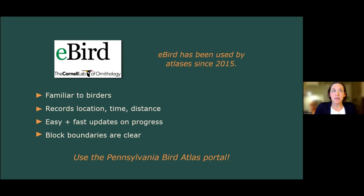And basically in the end, I think of this as a hashtag. So in the end, the data that we on the Atlas reviewing end get, we get all the data that has that Atlas hashtag on it, basically.